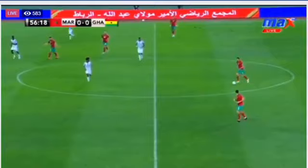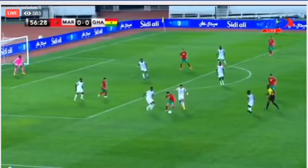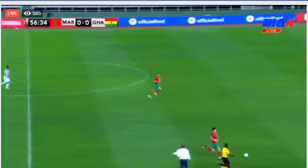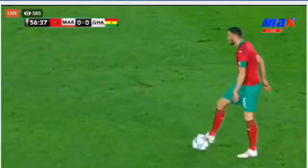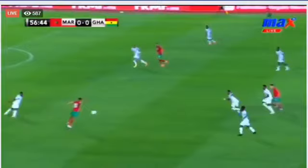Sykes. Through ball for El Adadi. Now El Amoud for the Atlas Lions. Cuts it back for El Adadi. Alexander Djiku to get the ball from the feet of El Adadi. Sykes to El Adadi. Now El Amoud for Morocco. They are stepping up their game.